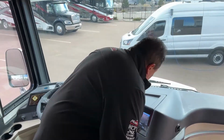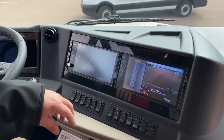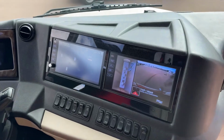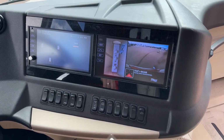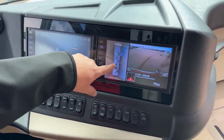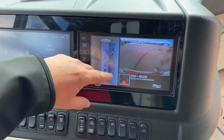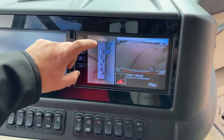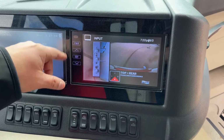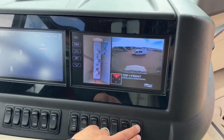This right here is the 360 cameras that we were talking about. So not only do you have your backup camera like everybody else has, and your turn signal cameras like everybody else has, this one also has the 360. As you can see, I left a couple of cargo doors open, but this is not the actual coach on the top, but you can see that all the way around you. So if you're parking, you can see all around you, and then this button here just toggles to the different cameras that you have.